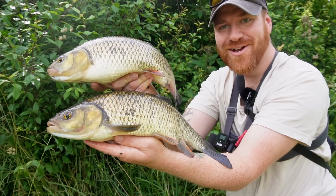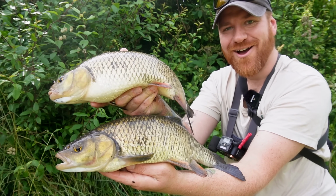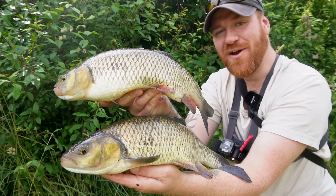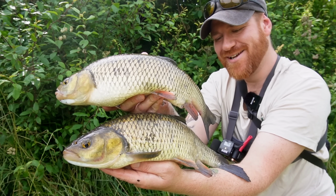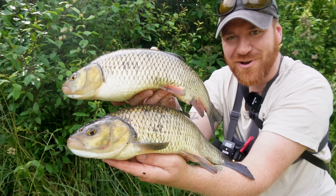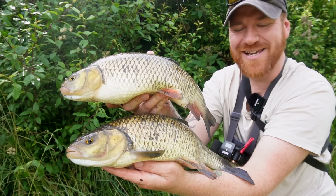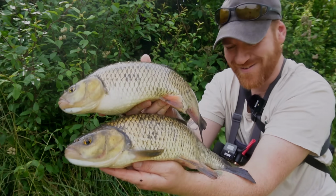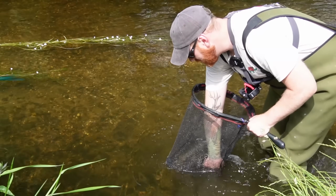That is two top quality chub on back-to-back casts. How amazing is that? Both these fish are about 3lb each, caught in a few seconds. I almost had a third one as well. Saying that, I wouldn't have been able to hold three up to the camera, would I? That is amazing top water fishing. You cannot beat it. Haha. Absolutely beautiful fish.